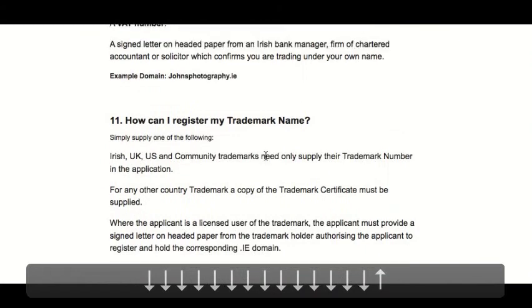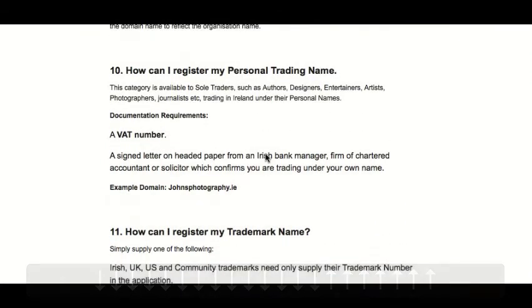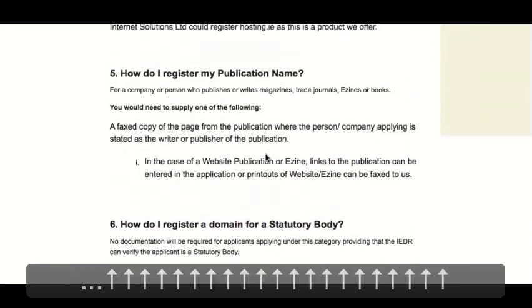Trademarks are pretty straightforward. And then a personal trading name is another one for registering your domain name with your name in it. If anybody has any questions on any of these, please do let us know.